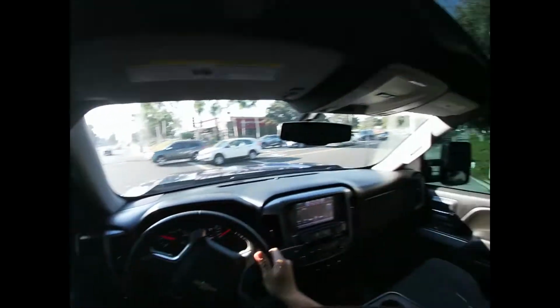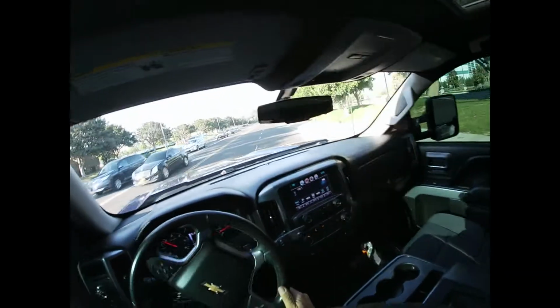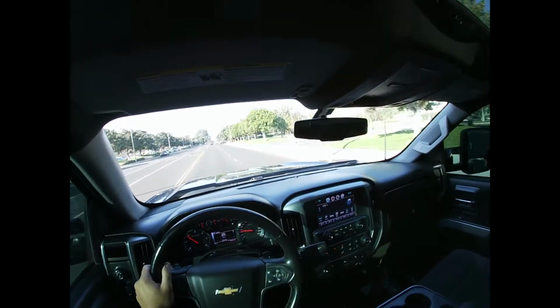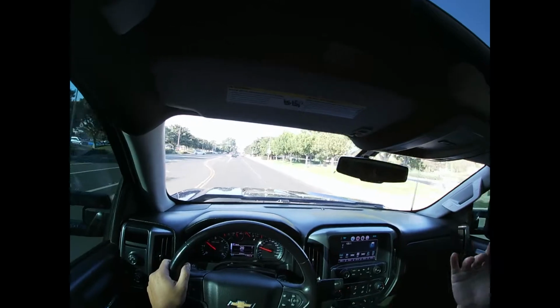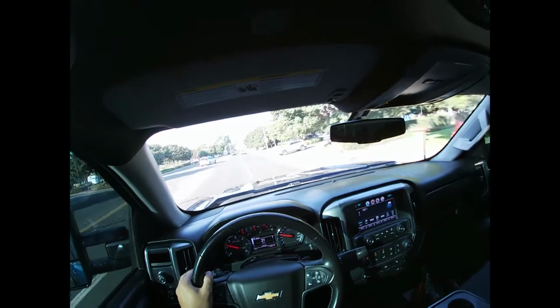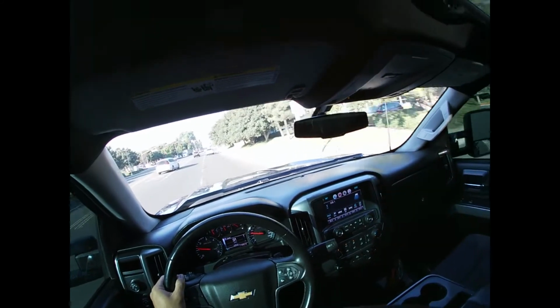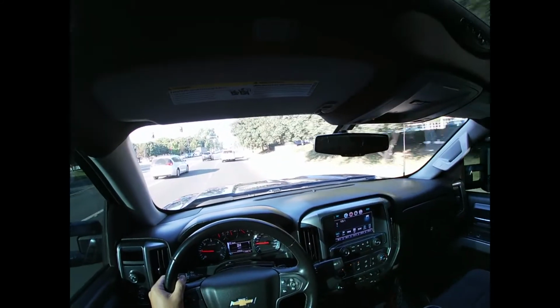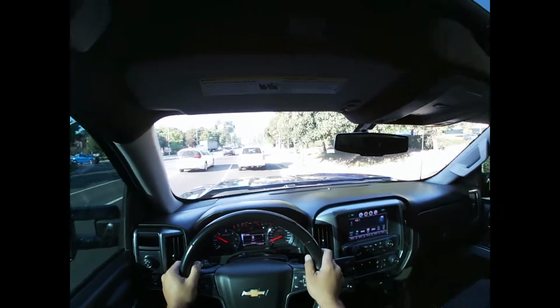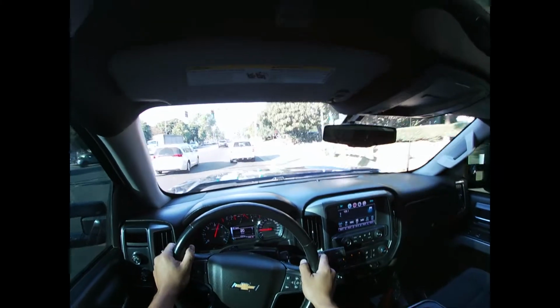Ha, I know what it's called. It's called single cab. The other one I call Men in Black, and this one we call Men in Blue Chevy, or blue truck. Man, the tire is like whooping, but it sounds cool.